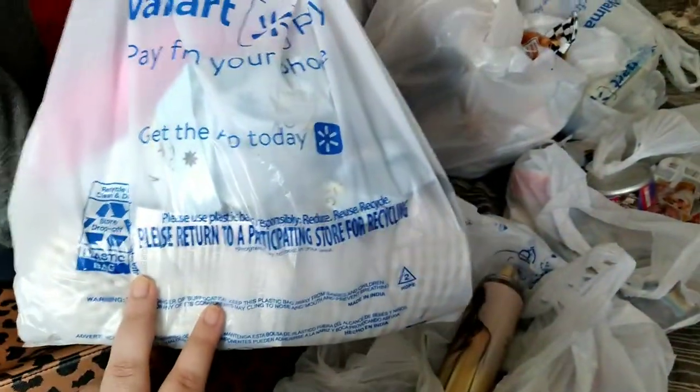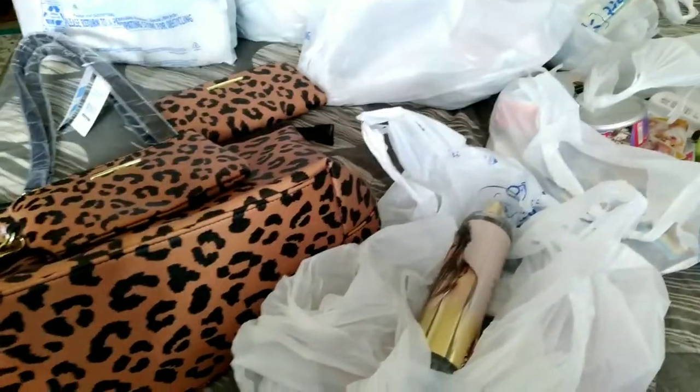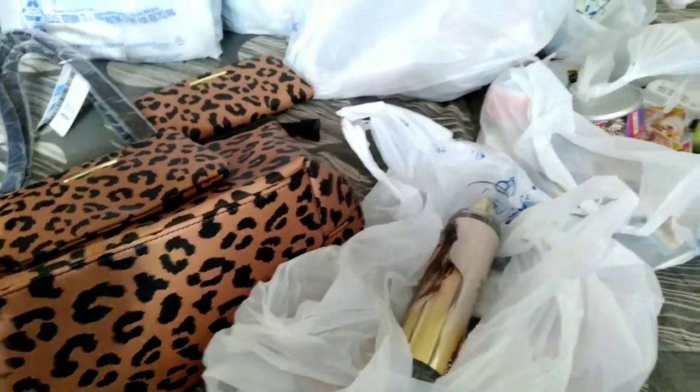And today we have a melange of stuff. We went back to Walmart. We have not been to Walmart in a long time, so we are doing an on-the-bed haul as purge. It's a big haul.